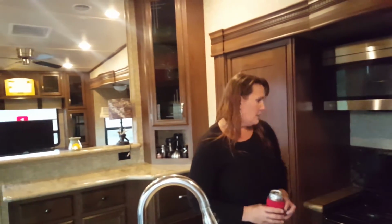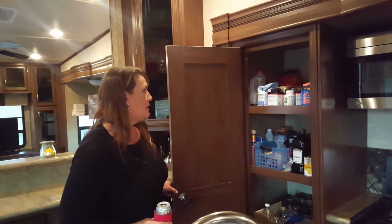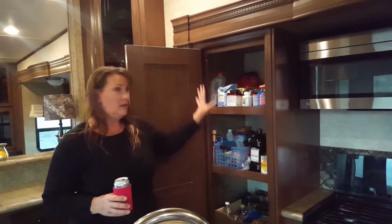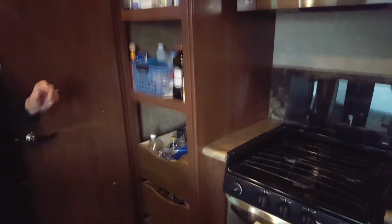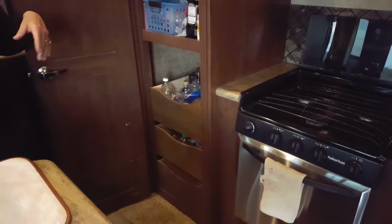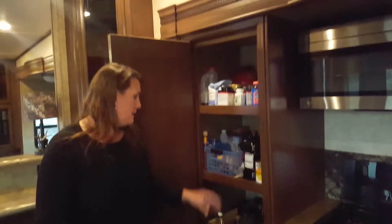And then over here we have this nice big pantry. Now if you're full timing, this is awesome. Between this and the fridge, you could probably feed a family of 5 out of this thing for 2 weeks at a time because there's so much room to store food, which is great.